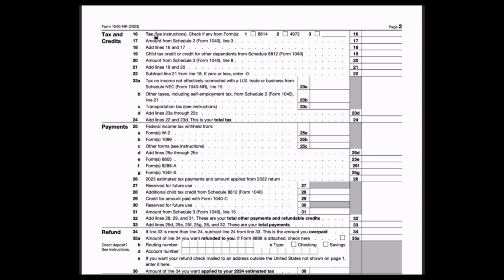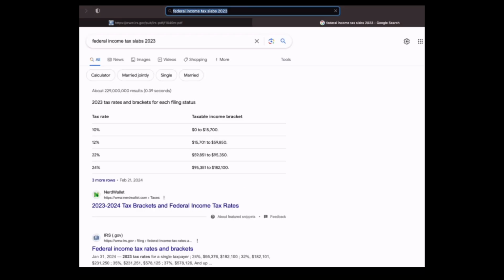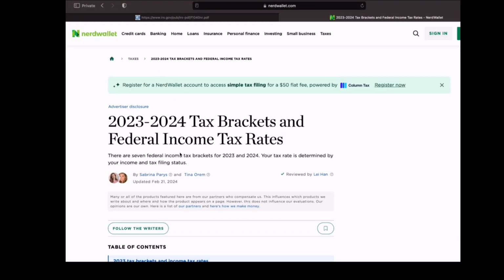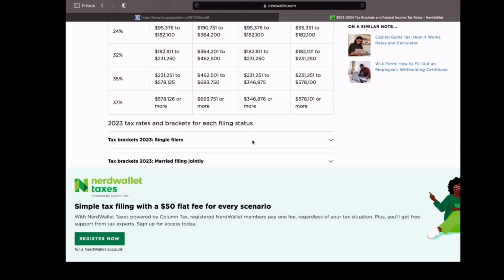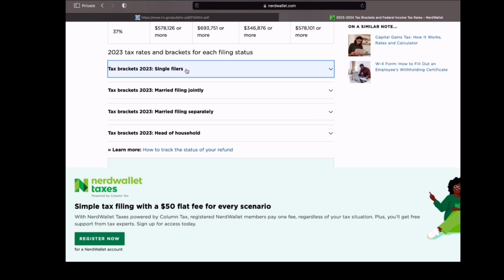So if your taxable income from box 15 is 0, your job is easier because you just have to enter 0 right here. But if you have some income on the box 15, you have to see the federal tax income slabs for the year 2023 and calculate the tax based on your taxable income in box 15. So let's see the federal tax slab for the year 2023. You can go to this link. This site will show you all the income tax rates based on your income.